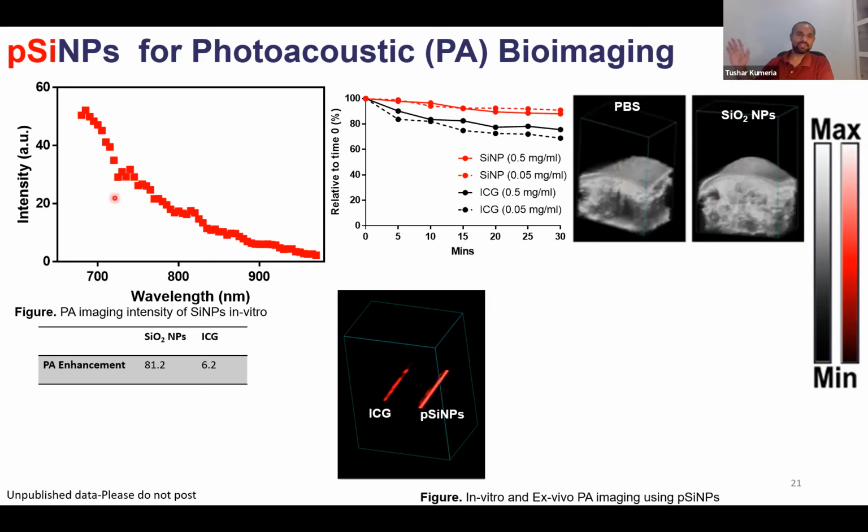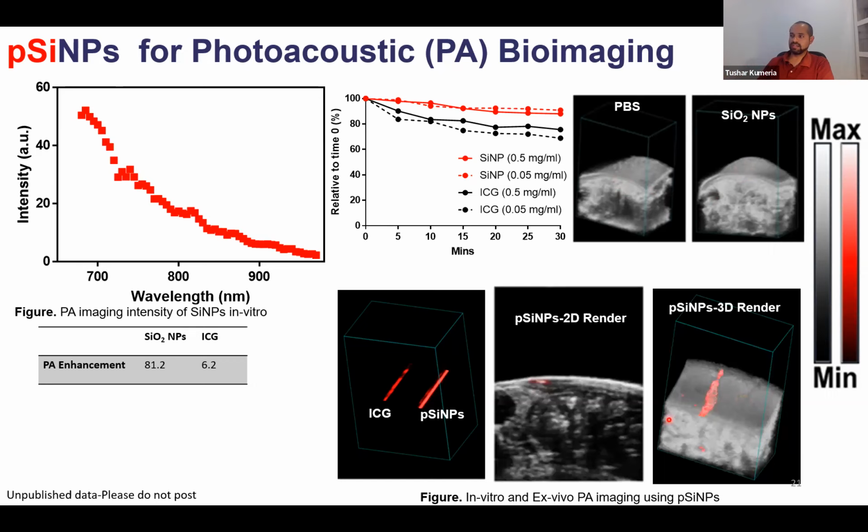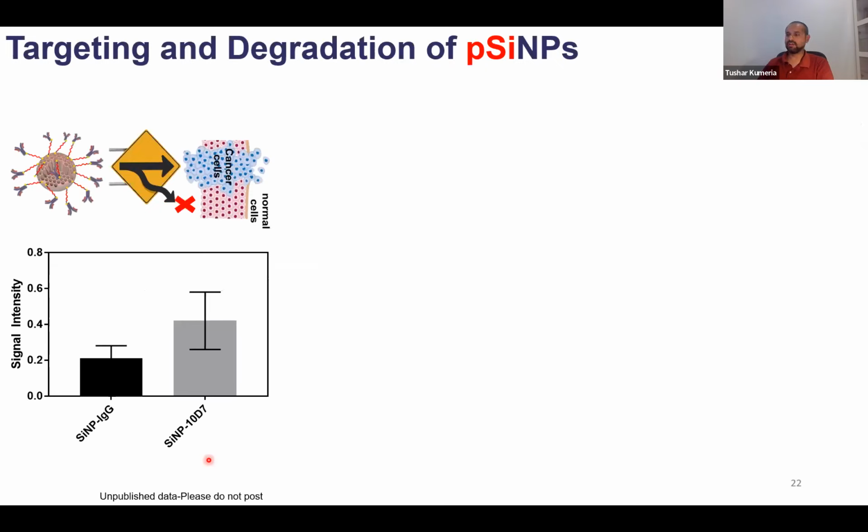Silicon is transparent to IR, but it absorbs quite heavily around 600-700 nanometers in the spectral range. And that is what we see here as well. So when these particles are injected subcutaneously, we see very strong photoacoustic signal. 2D render, 3D render, this is again ex vivo. I wouldn't go into details.